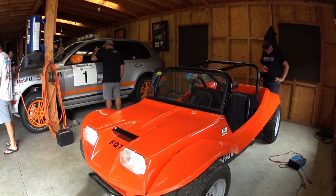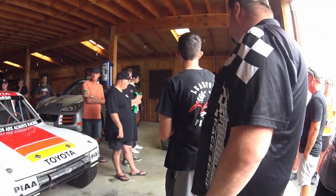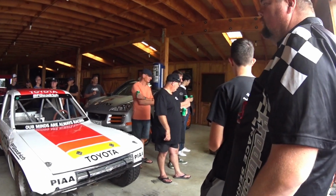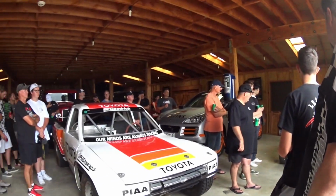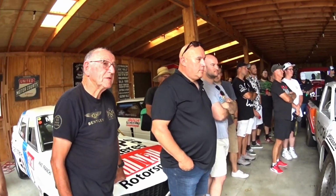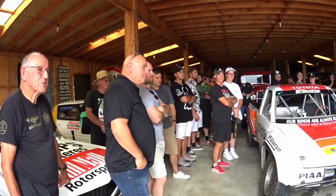So it was fun to get it back, and my brother-in-law restored that, and it's back to the condition that I raced it in. You know, if you look at the roll cage, it's galvanized pipe with clamps on it. And having said that, I did roll that once as well, so it obviously was just about strong enough.